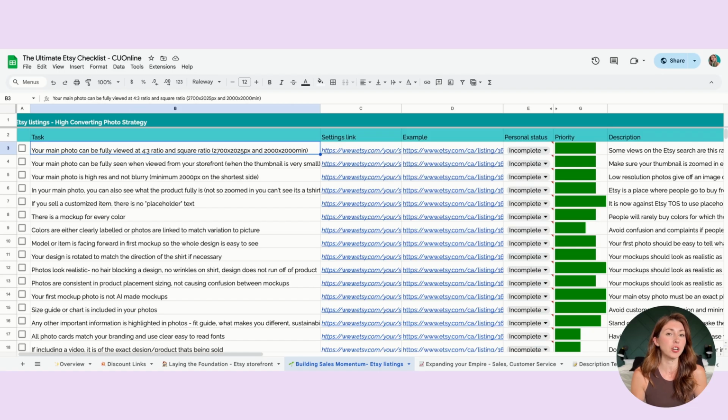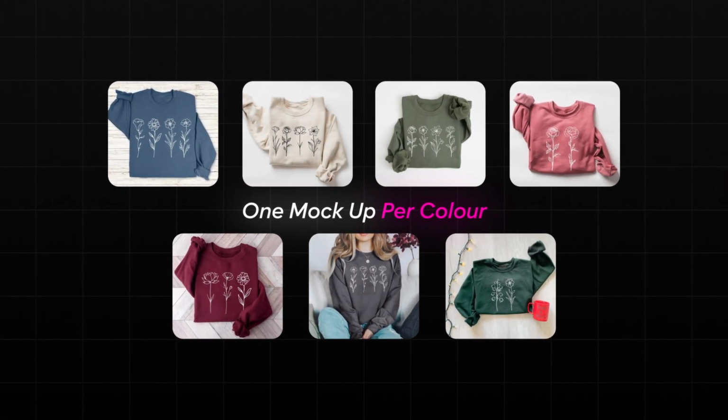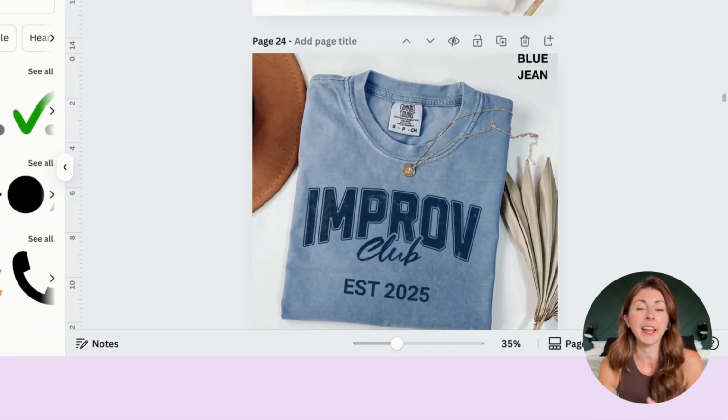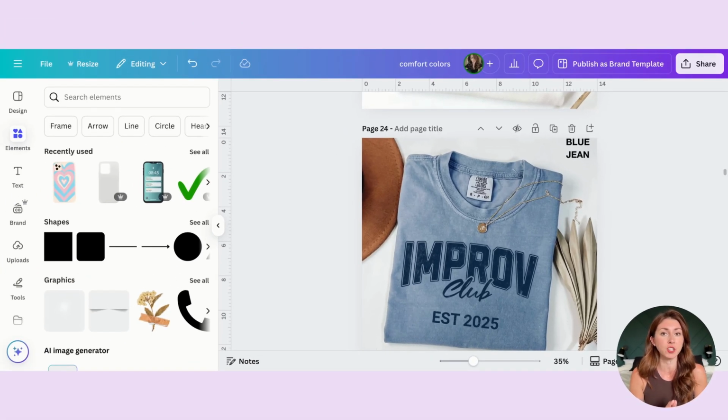And if you want extra help, I have in my Etsy checklist all the different things that you should be looking out for when you are creating that mockup for your first photo here. You should have a mockup available for every single color or variation that you offer. If people can't see it, again, they're very visual shoppers on Etsy, chances are they're not going to buy that variation. 90% of the time, people will also buy the variation that was in your main mockup photo because that is the one that drove them to click.